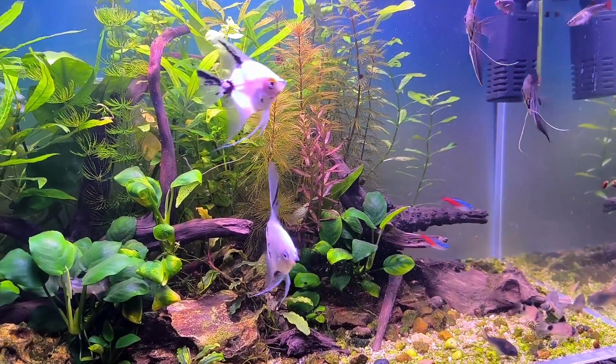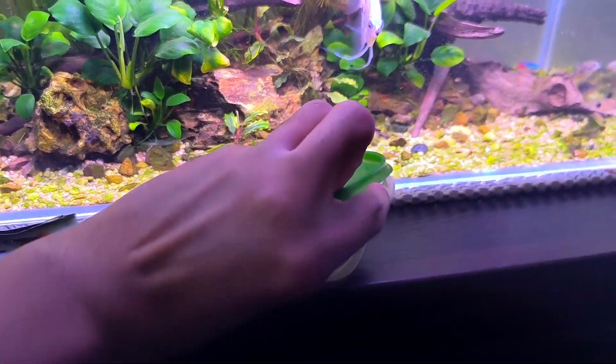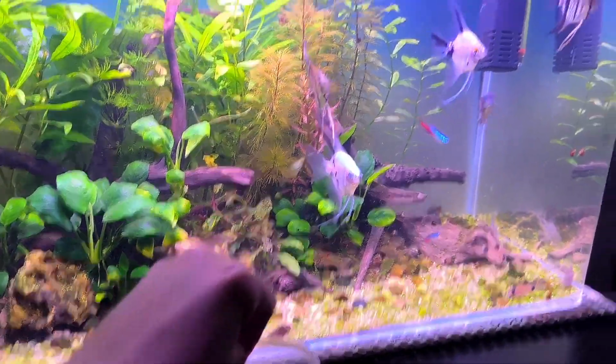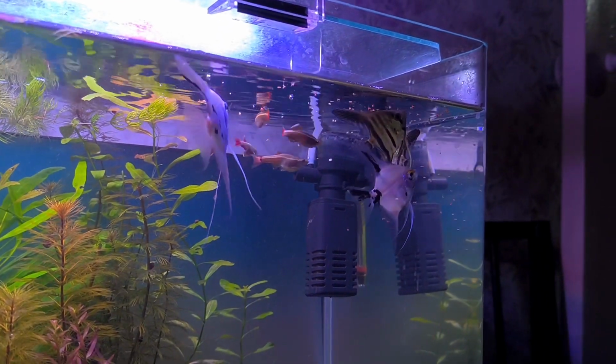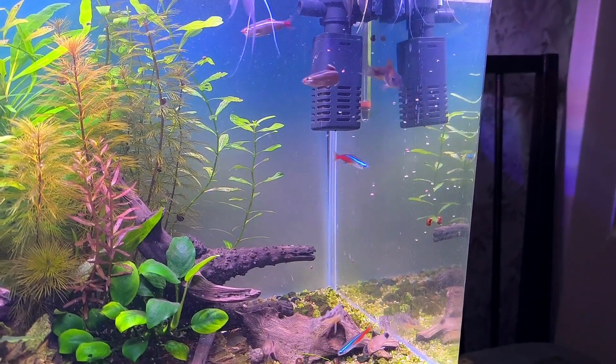So now let's feed the fish, and the first thing that we will use is granules to feed the catfish as well, the corridor catfish, right? It's a little bit tricky to do it with one hand, but I will try doing my best. So now we have this little bunch of the food that we will drop. And now everyone will start attacking all these things, but some of those will fall down on the floor.